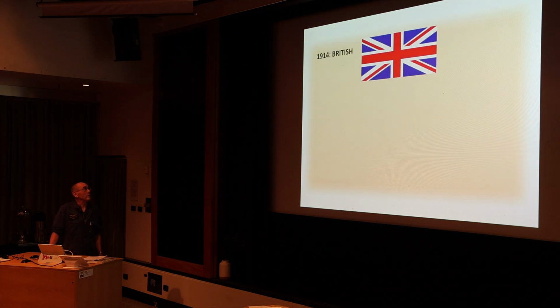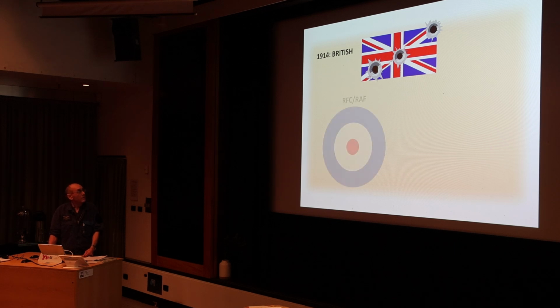Then the British joined in 1914. Took them a while to get their act together. They started off by simply putting a Union Jack on their aircraft. That looked too much like a cross, so it was easily confused with the German aircraft from the ground, so they were being shot at by their own side quite a bit. So they decided they'd come up with their own roundels. So they reversed those French colours and came up with the common RAF roundel that we see today.